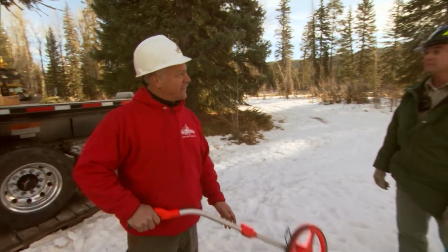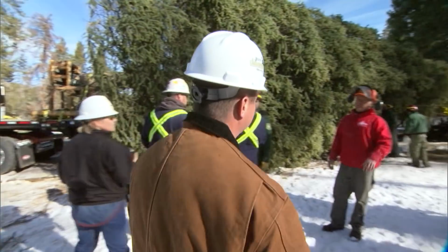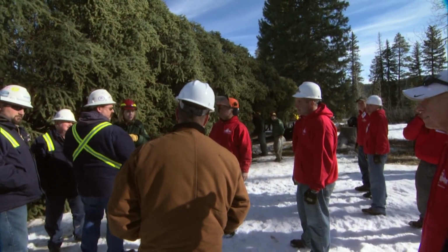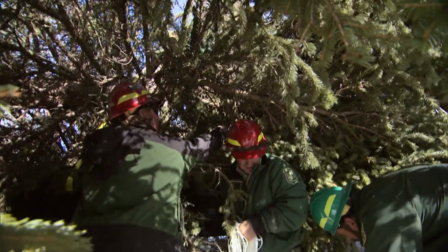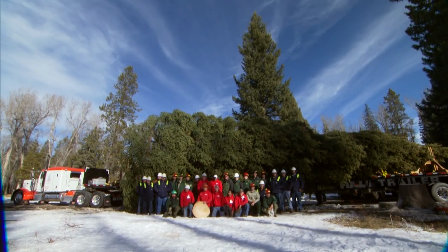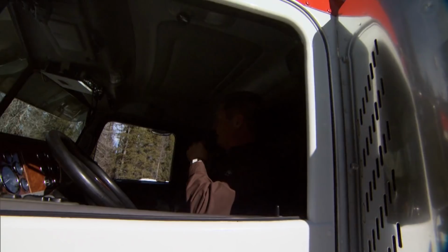65 feet, the official height. It's good news. Jeff, how tall are we allowed to be? Legally 13.6. But that ain't happening right now. Under 17 feet right now. Before this extra-wide load can go anywhere, the branches are secured using hundreds of feet of string. With everything battened down, Jeff is anxious to head out of the mountains.